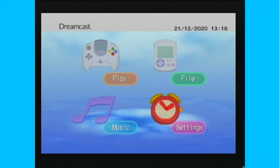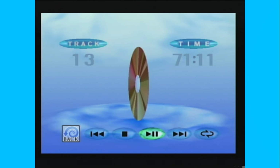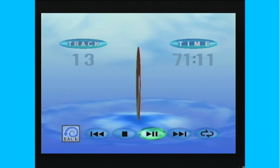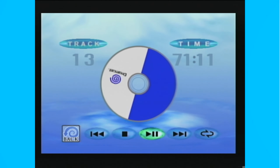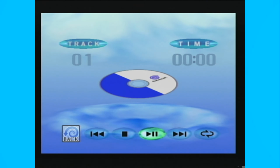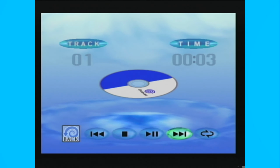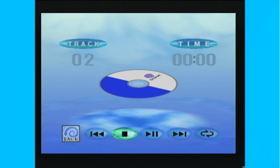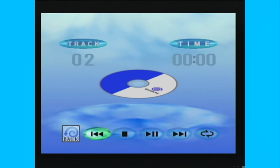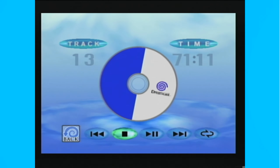But yeah, music player. I think this was actually a bit of a step down from the Sega Saturn version, if I'm honest. The Sega Saturn version had some visualizers which interacted with the music, and they were pretty cool. This one is a very simple one, so I'm not going to play too much of the music on this because it's copyrighted. But yeah, you've got your play, pause, skip forward, skip back, double skip back, and then we've got your stop as well.